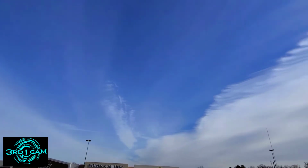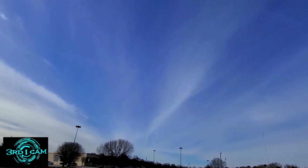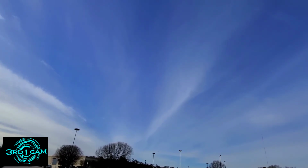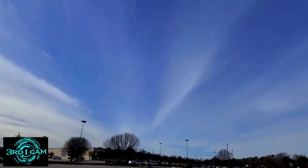Oh my God, look what we got here. So let me spin around. That's from the east to the west, and past this tree right here, we got some kind of anomaly coming up. Like I said, I got my GoPro spinning around, trying to catch it in the sky. And what I'm doing is just kind of using my camera going manual. Let me show you my 35mm.